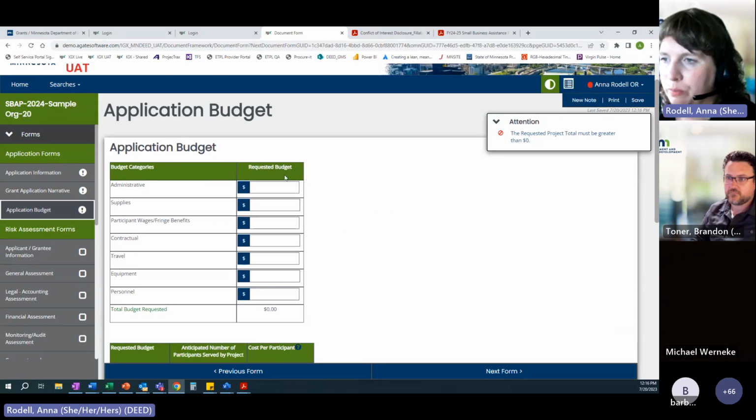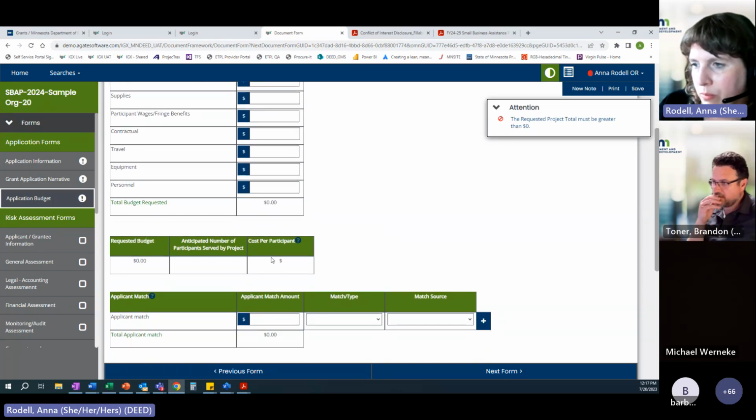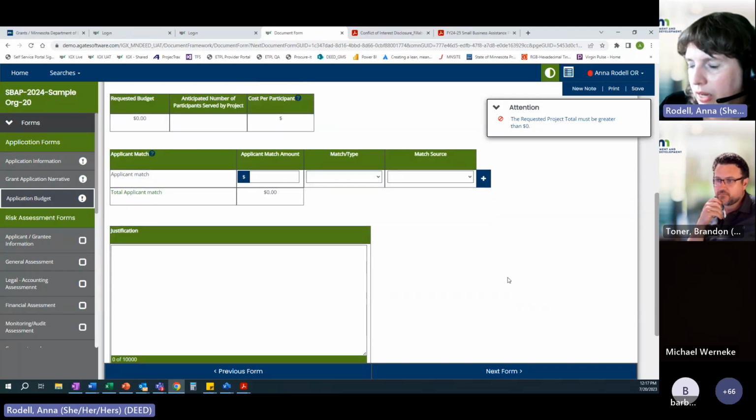So here you find the different budget categories broken down for your requested budget. The system will total your total requested budget at the bottom of these budget categories. And it's also going to give you a cost per participant calculation. That's provided on the total budget requested amount divided by the anticipated number of participants served by the project that you entered in the application information form. So it will just calculate that number for you. We do take that into consideration when looking at proposals as well.